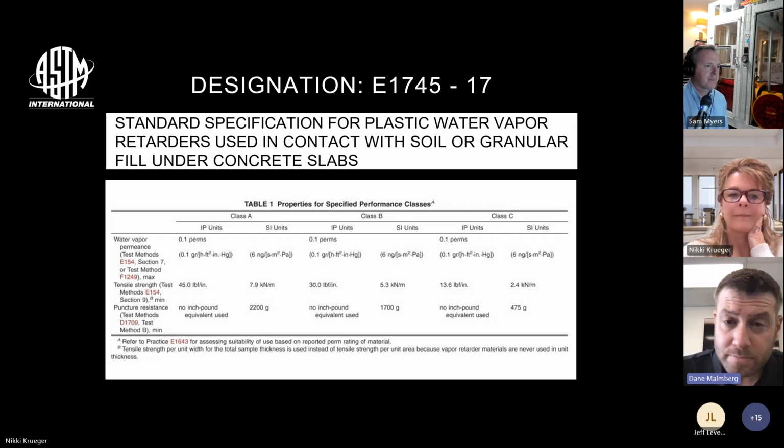So if we look at the puncture resistance requirements for a true Class A vapor barrier, it's going to have 2,200 grams of puncture resistance. If we go back and look at what 6 mil poly is going to have, 260 grams. So far short. And 10 mil standard poly is going to be around that 475 gram mark. So again, not a Class A or Class B, barely meeting that Class C.